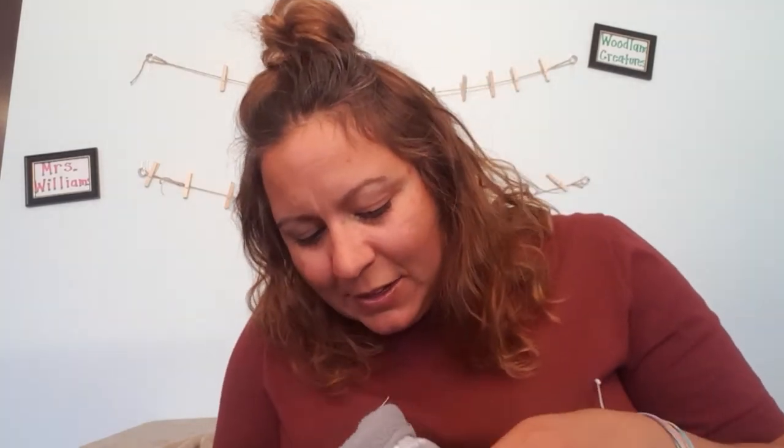I want to go ahead and introduce a friend of mine. I told you yesterday that I would introduce you to the reason that I am the woodland creature teacher. So this little guy right here is Hedgewig. He is an African pygmy hedgehog, and he is the reason that I am the woodland creature teacher. He's kind of like our little mascot in woodland creature land at Windsor Elementary. Mace, can I give him to you?